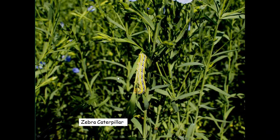Just a word, when I've got the flax picture up here, armyworms can be in flax as well, and we have seen them affect flax crops before. So if you're out in your flax field, it should be a good idea to be monitoring the flax as well. If you're in an area that's got a high level of armyworms or there's a lot of spraying going on, and you've got some flax crops in that area, it probably wouldn't be a bad idea to be monitoring those fields as well.